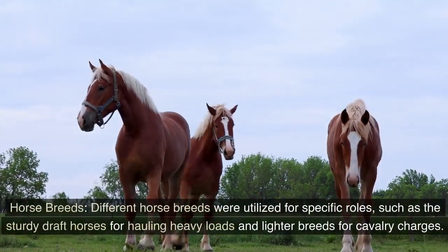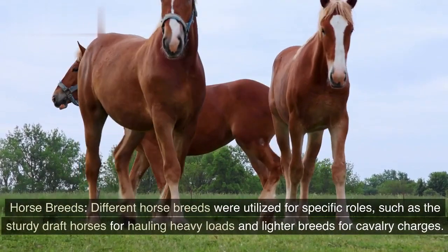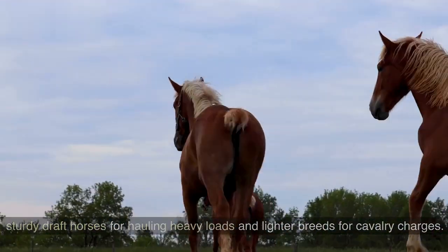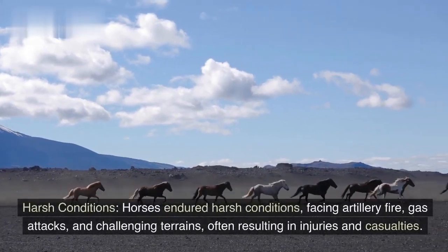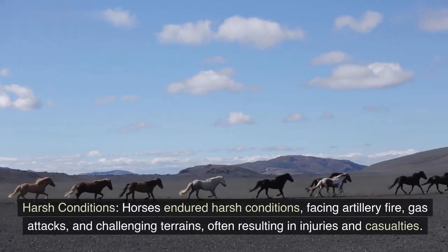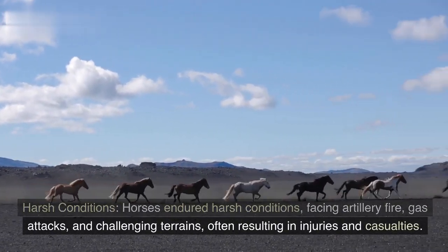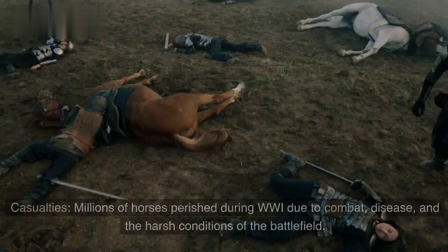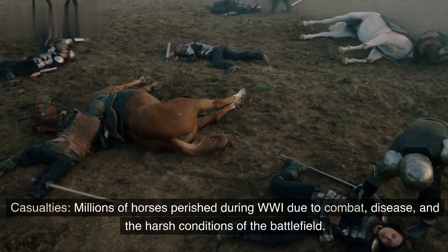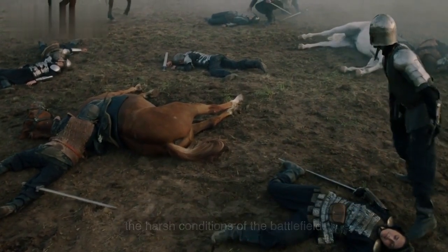Horse breeds. Different horse breeds were utilized for specific roles, such as the sturdy draft horses for hauling heavy loads and lighter breeds for cavalry charges. Harsh conditions. Horses endured harsh conditions, facing artillery fire, gas attacks, and challenging terrains, often resulting in injuries and casualties. Casualties. Millions of horses perished during World War I due to combat, disease, and the harsh conditions of the battlefield.